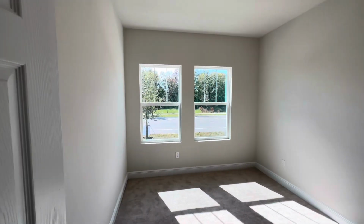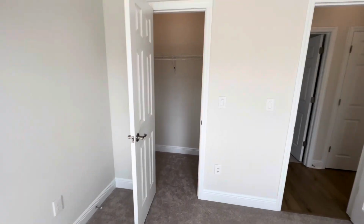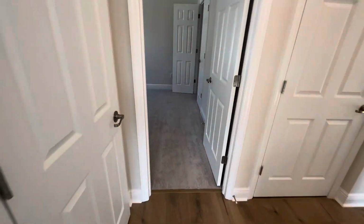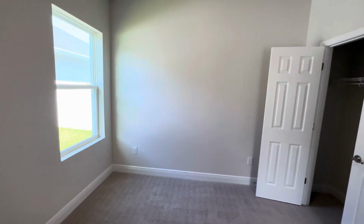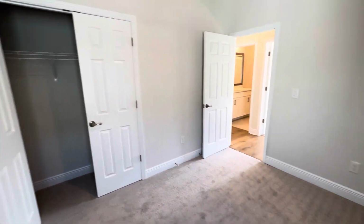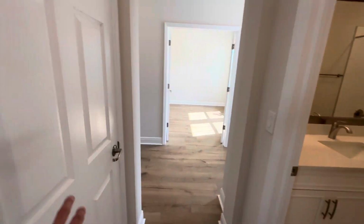Right over here, down the hall, you're going to have your first bathroom, white cabinets, quartz countertops, frame around the mirror, tub and shower combo there. Then a bedroom number 1. And you have your step-in closet. At the end of the hall here, you're gonna have your linen closet. And then bedroom number 2. The pull-out doors there for the closet. Just a standard closet. And then behind this door right here is just your air handler.